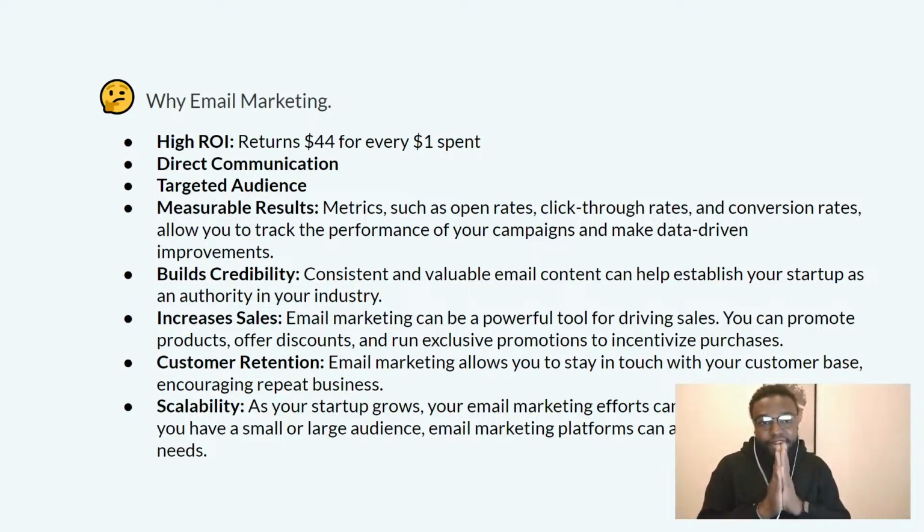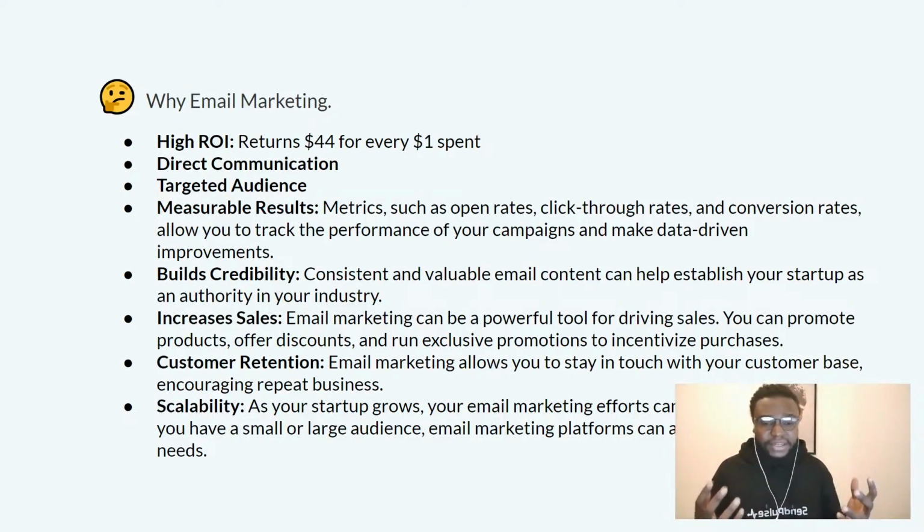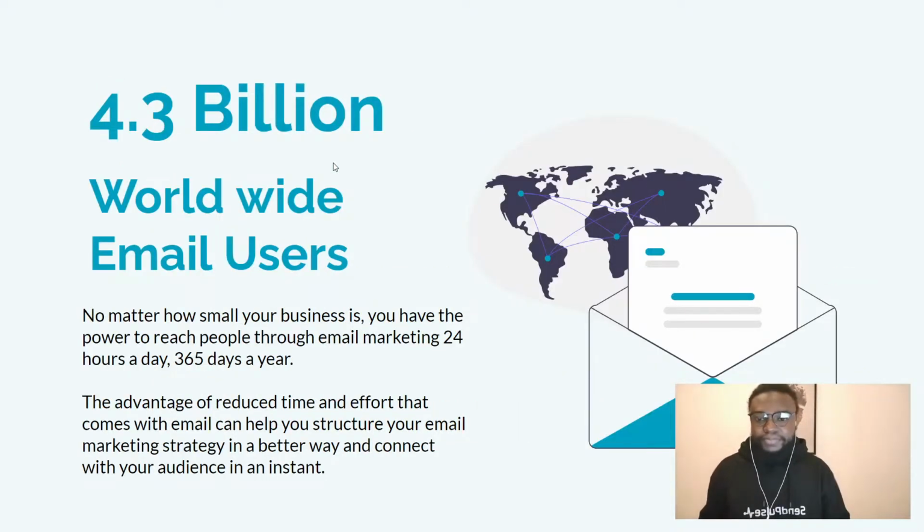And it is very easy to scale. Scalability is a very important thing to a startup. The more users you get, the more customers you get, the more inquiries you get, you can conveniently scale that at very little cost. So you do not need to expand any new systems or anything like that. You can easily scale that at very little effort to your startup.